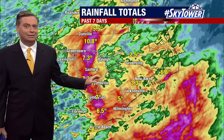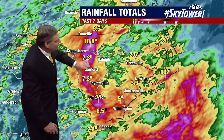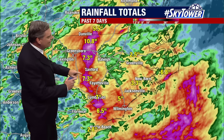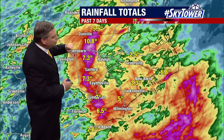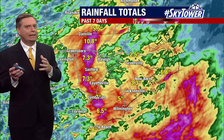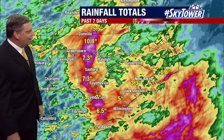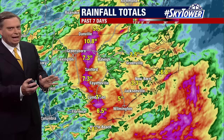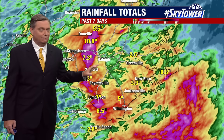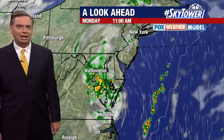But behind this, you can see some of the heavy rainfall, especially across North Carolina, working its way just to the east of Greensboro. You see that between about 7 to close to 11 inches of rain. And this was a fairly lopsided storm. So you see all those rainfall totals, they are on that right-hand side of the storm, but some pretty impressive rainfall and flooding that this has caused as it's worked its way through South and North Carolina.